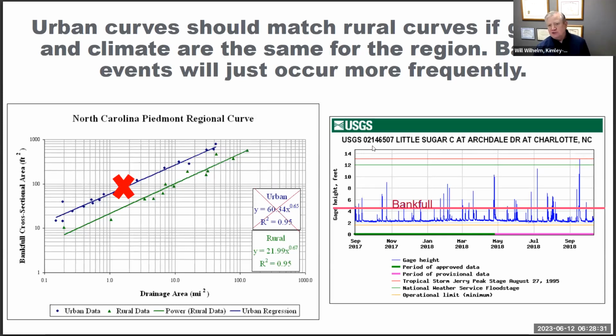Urban curves are another controversial one. This goes back to my same point. Originally, I think there was this mindset that in an urban environment, the curve shifts up and channels get slightly bigger. The project I was showing, the City View project, used the urban curve, and I believe they started off sizing their channel too deep, too wide, with too much area.